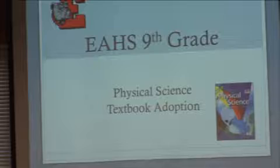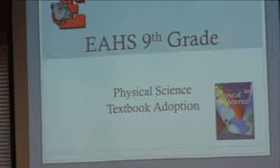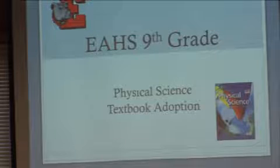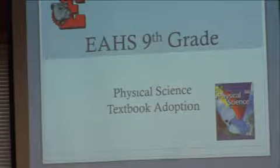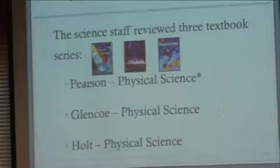So as Mr. Vitro mentioned, it was a committee of the 8th grade teachers, some of the chemistry teachers, and the physics teachers who worked collaboratively to develop the curriculum based on physical science, incorporating chemistry and physics at the high school. We can go to the next slide.